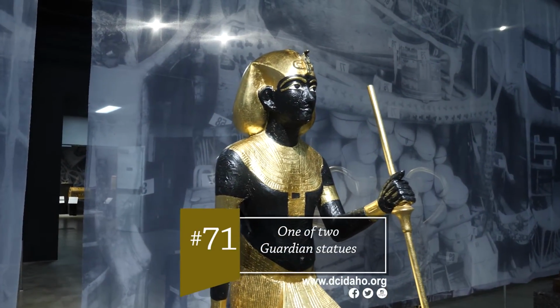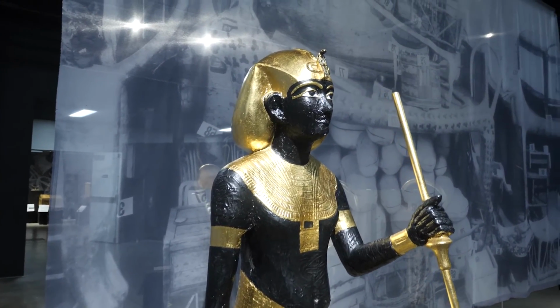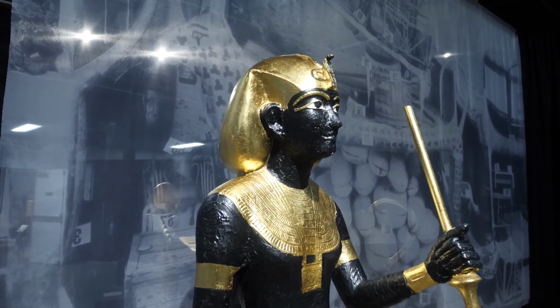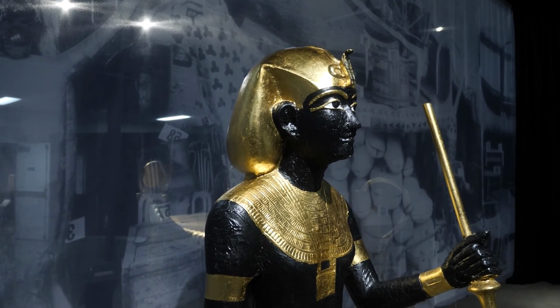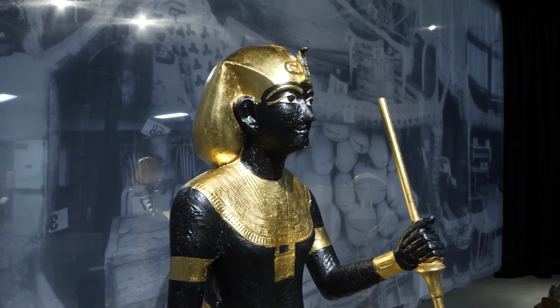Standing at the entrance to the burial chamber, these 2 almost identical wood and gold statues are shown protecting the mummy of the pharaoh as he lay in his nested coffins within the sarcophagus.